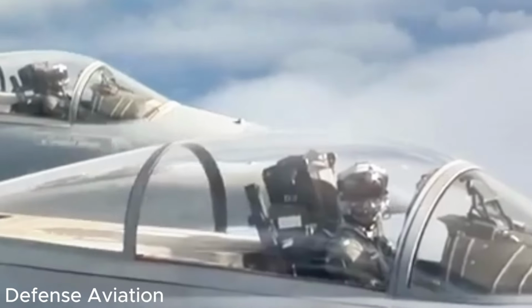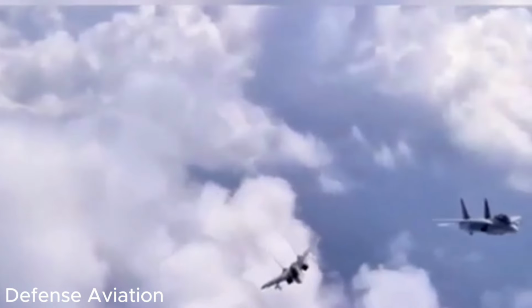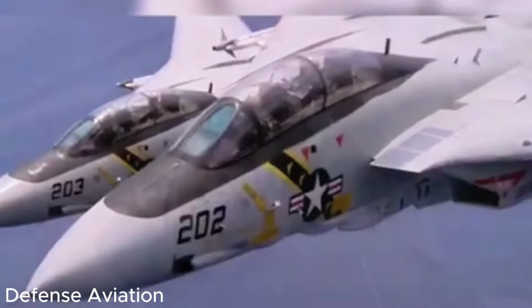The F-14D Super Tomcat also had the LANTIRN targeting system that allowed the delivery of a series of laser-guided bombs for precision strikes in air-to-ground combat missions.